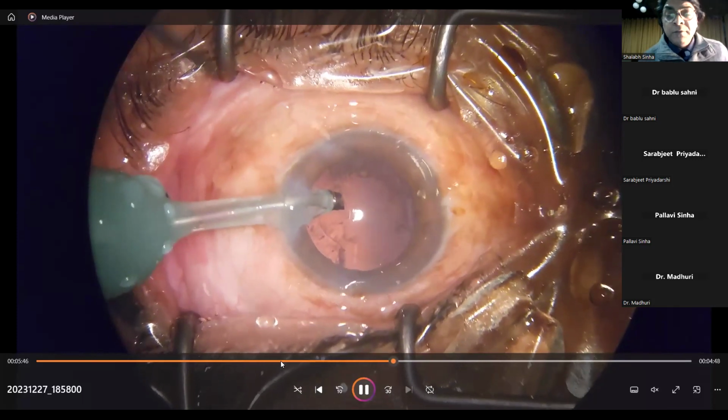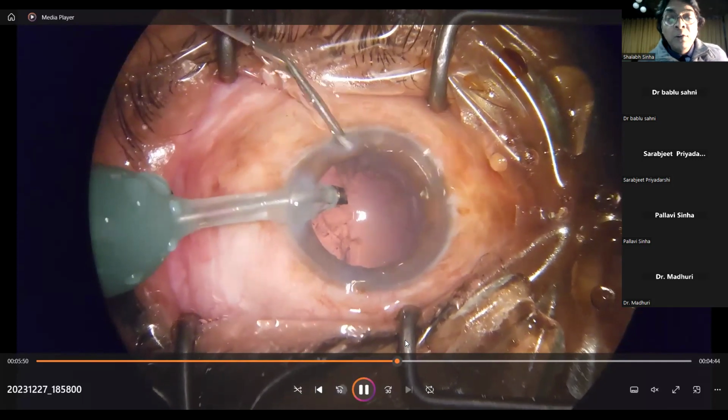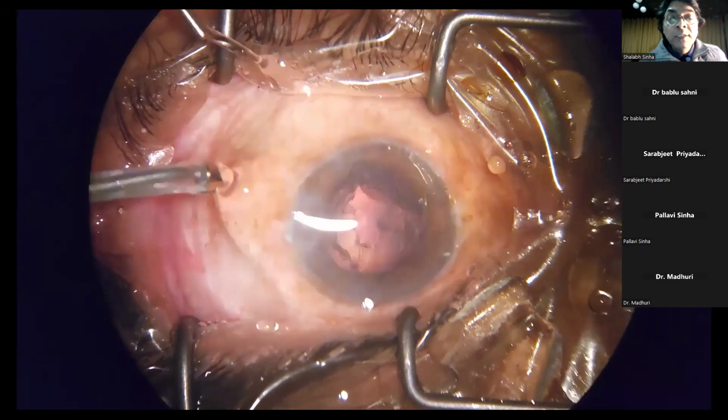This is not recommended for everyone and should not be done in beginners at all, because you may need to catch the posterior capsule while you're doing this.